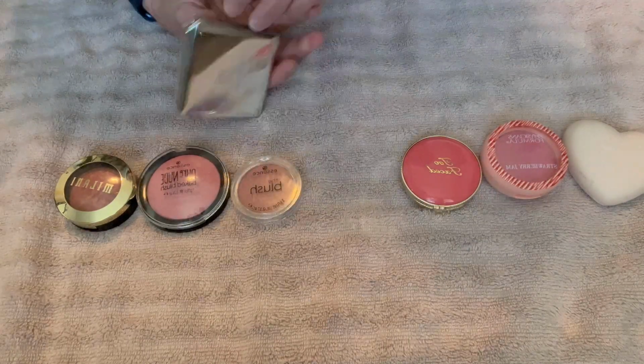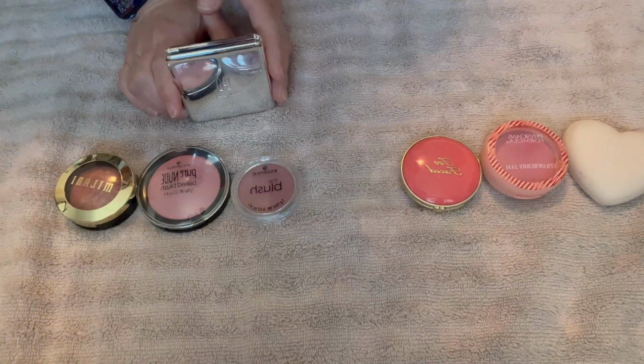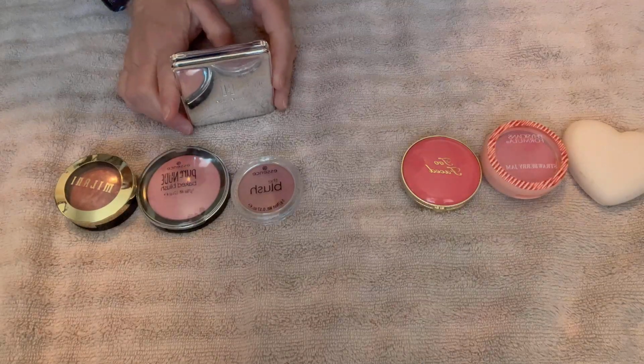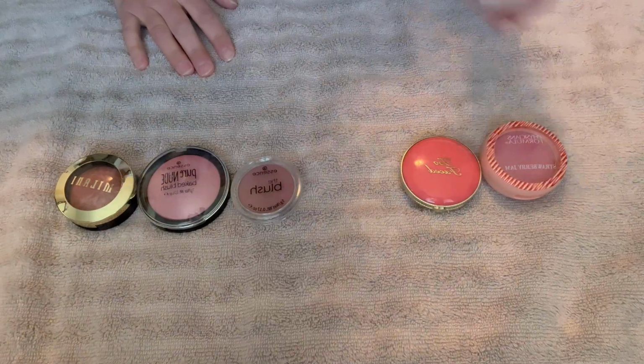Anyways, she's staying. Like I said, favorite powder. And it just goes on smooth. It looks so beautiful and natural. That's another thing I love about this, is it looks so natural on the skin. So I'm not getting rid of her. She'll always forever be in my collection.